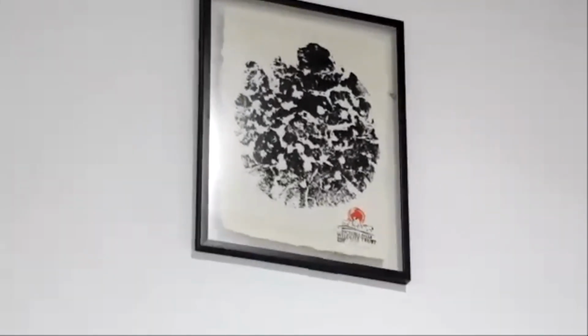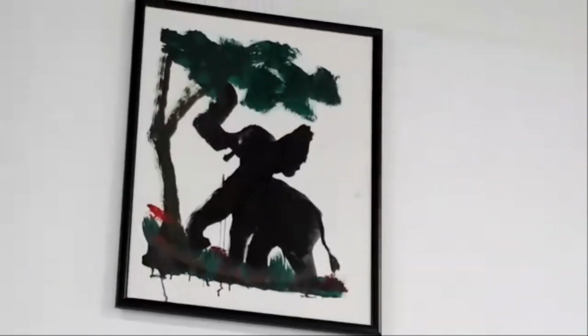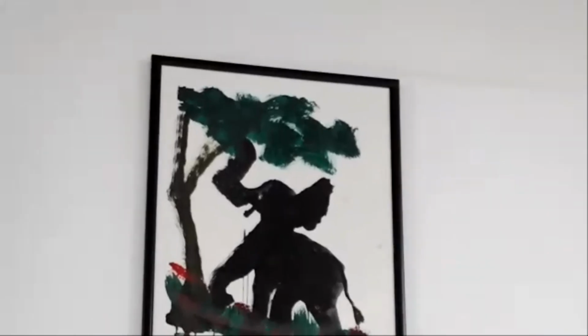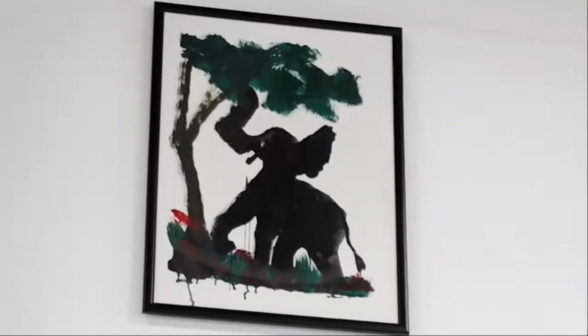Dried elephant excrement, that's what the paper is made out of. And next to it, we have a very interesting picture. All right, there we have a painting of an elephant. Now, this painting is particularly significant because aside from being a painting of an elephant, the painting was also done by the elephant.